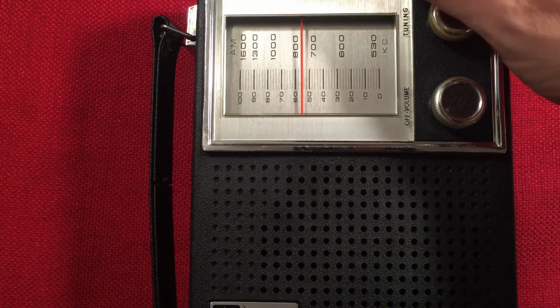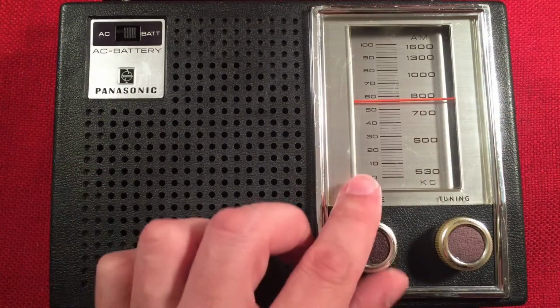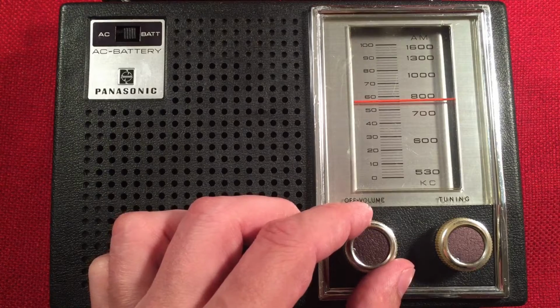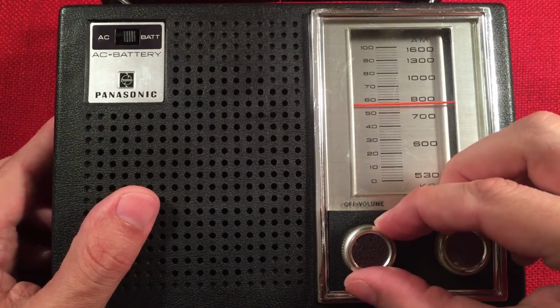I think it's mixed in there. I can't really get it. Flew right out of the theater. This is 760. I don't know why they're playing all this music here. This is WJR Detroit, Michigan, 270 miles. It's got a certain magic, right?